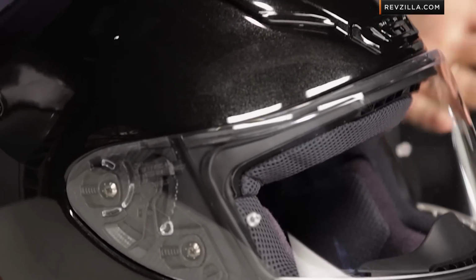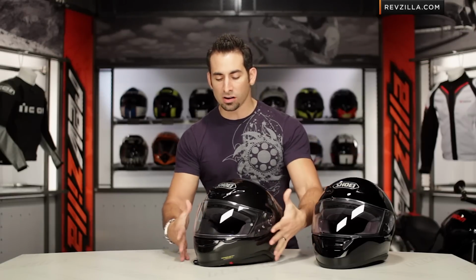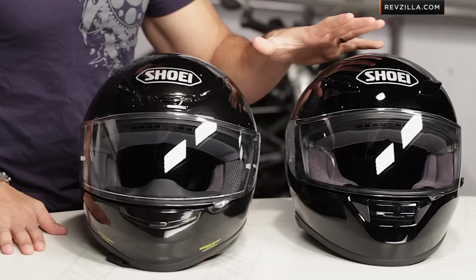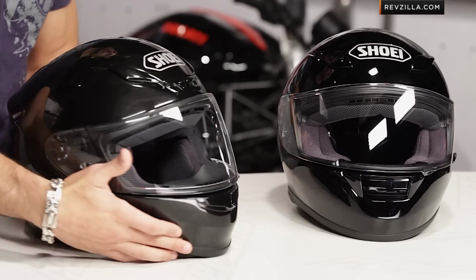So, new for 2013 moving forward, you're going to see a completely redesigned shell shape. More aerodynamic, more compact and aggressive, and you can see that really clearly when I put them next to each other. Better venting scheme through increased ventilation capabilities. But here's my favorite part.